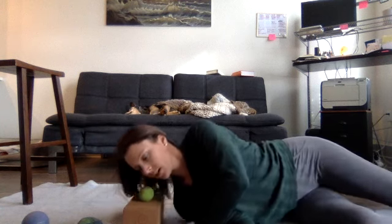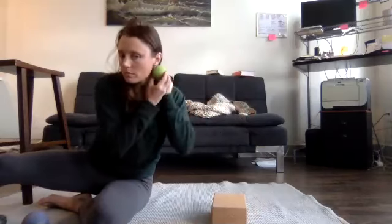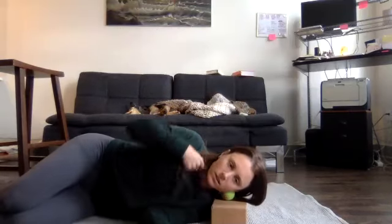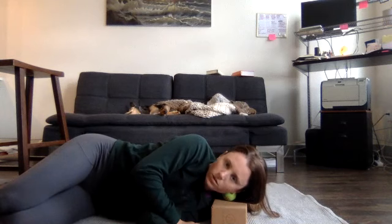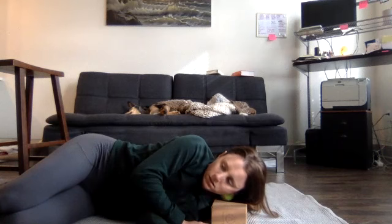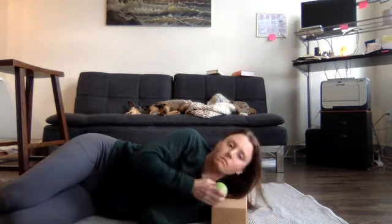Okay, let's go ahead and switch to the other side. So we're going back to the muscle behind the ear here. So I'm going to lay on my side, right on the yoga block, and then just kind of settle in. This side's much tighter for me. So we can roll a little bit back and forth. Add some of that mouth opening and closing. Some hair in the way.